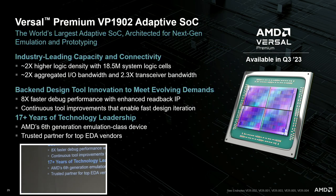So in short, the VP1902 adaptive SoC brings to the market huge increases in capacity, twice the increase in capacity, twice the increase in connectivity, huge improvement in its debug capabilities, and the software tool that supports all of this being up-leveled significantly.